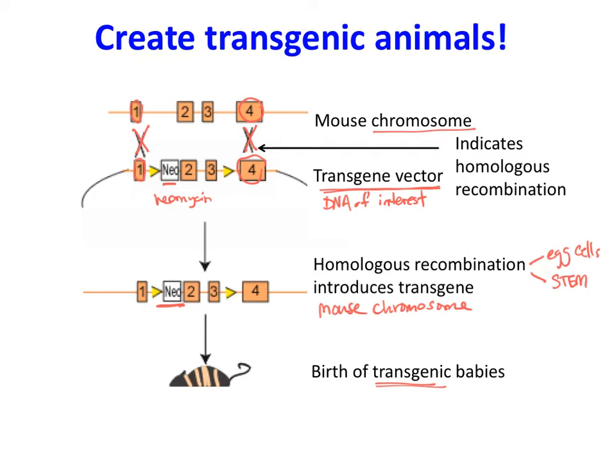This type of homologous recombination, or flipping a gene into a specific location in the mouse chromosome, actually occurs very rarely, and we can also get introduction of this gene, our neomycin region, somewhere else in the genome of the animals. But homologous recombination allows us to target the insertion of our gene of interest to a specific known region of the animal's genome.